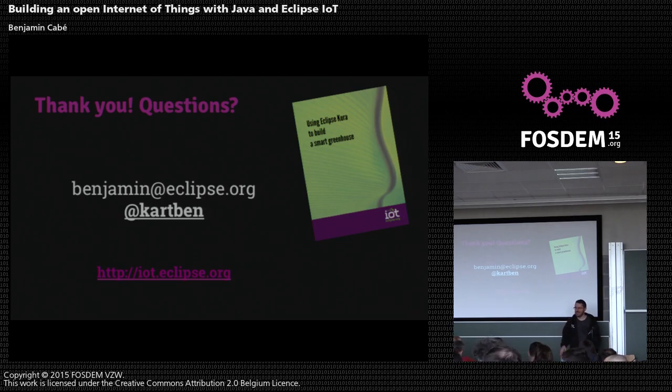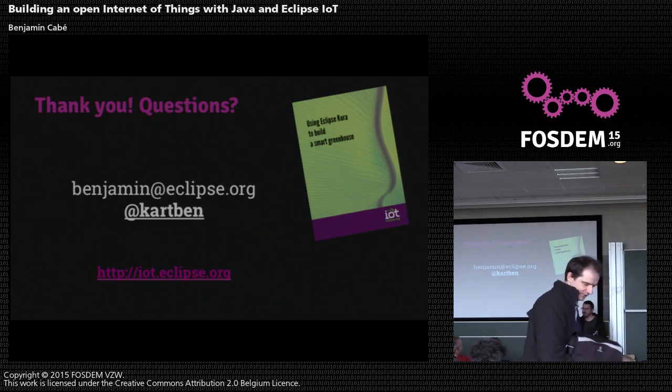How heavy is this on the Raspberry Pi? I think it's in RAM, but it depends what kind of OSGI implementation you run. As far as I remember, it's 100 megs of RAM total, and storage-wise, I think it's less than 10 megabytes. But you can also come to the Eclipse Foundation's booth to see one of the Eclipse Concierge committers. OK, I see you nodding. So if you run on Concierge, you can save more, definitely. Thank you.